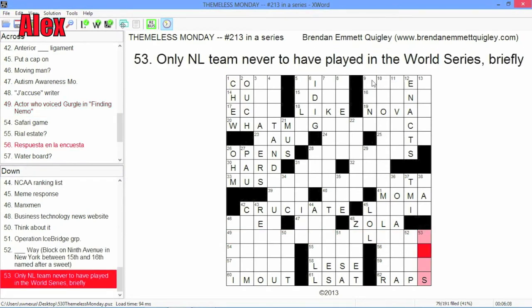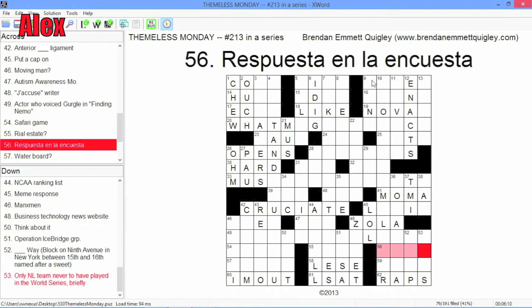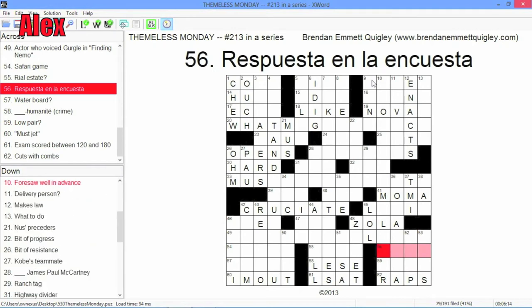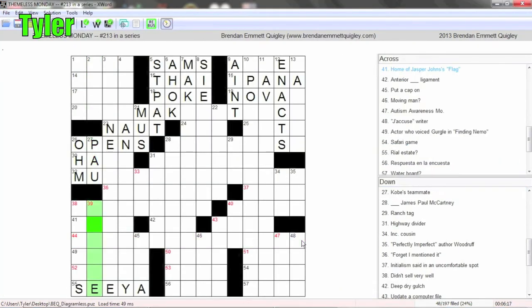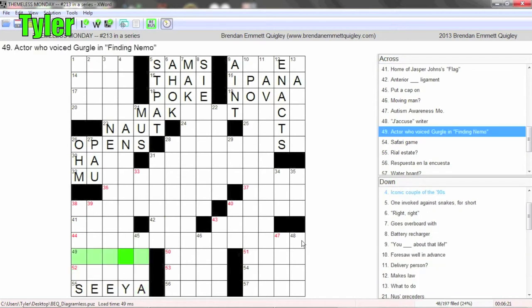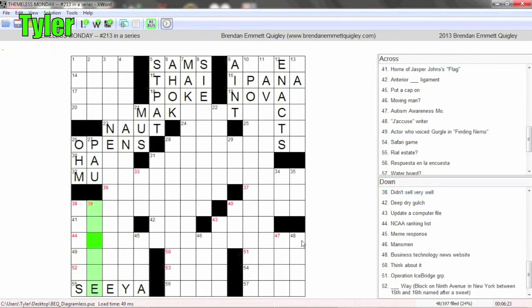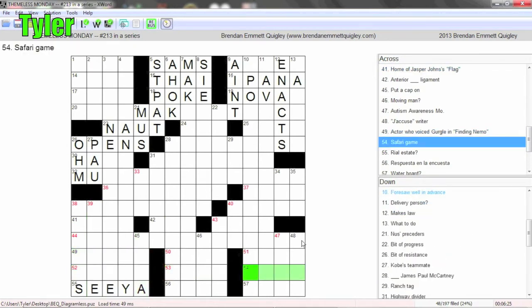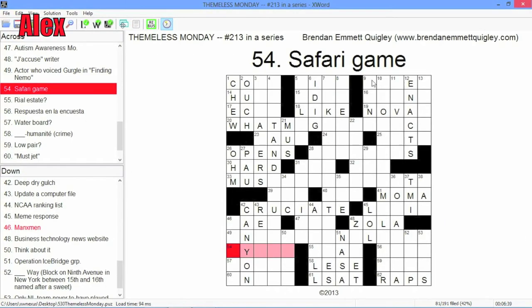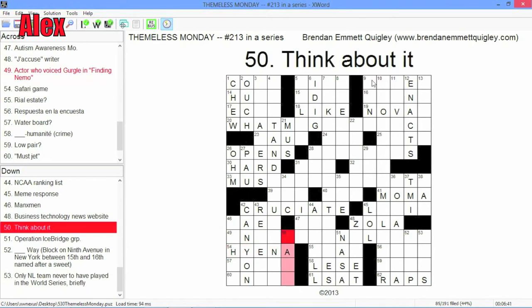Okay. Only NL team that had never played in the World Series. Could have sworn that was the Rockies. Oh, no. They got swept by the Red Sox. What? Yeah, you don't remember that? I realize blocking out the idea of Boston winning the World Series is an appealing concept. What? Really? Is this a real thing? I don't believe it happened either. Oh, okay. Now we're rolling.